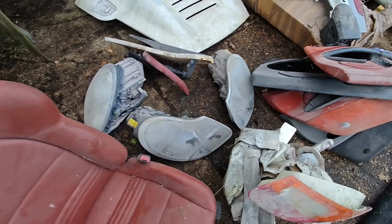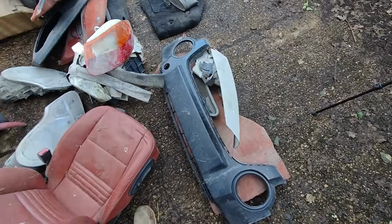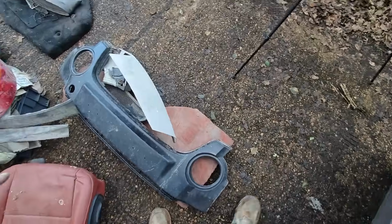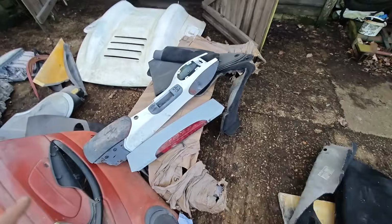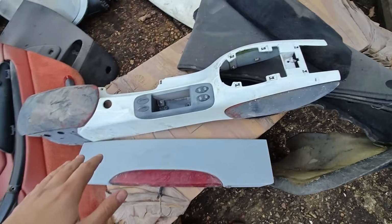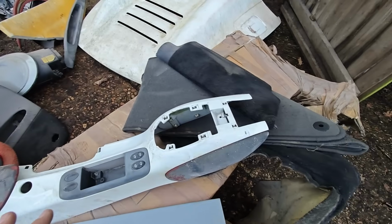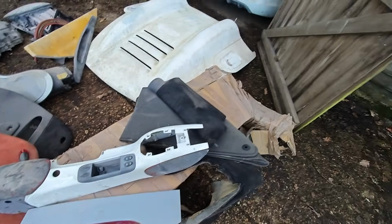I'd sell them. The other seat, the passenger seat, or the driver's seat. I think that's the driver's seat. The other one might be the passenger seat. Some more paneling. We've got the center console bit here, which I think, again, someone's painted areas of it black. They're obviously wanting to get a black interior for this car. Probably some bits missing off of that.